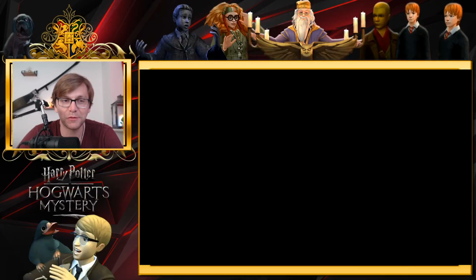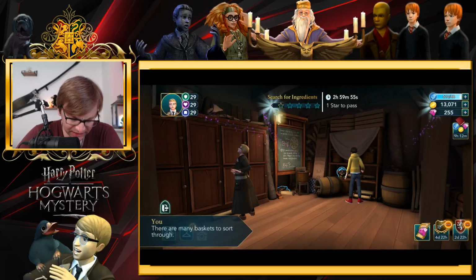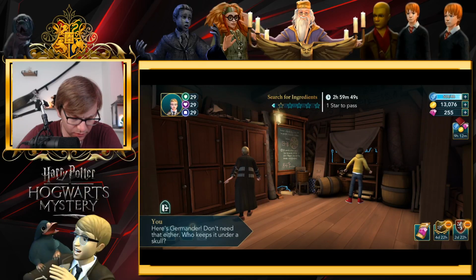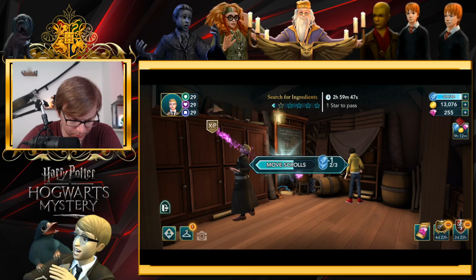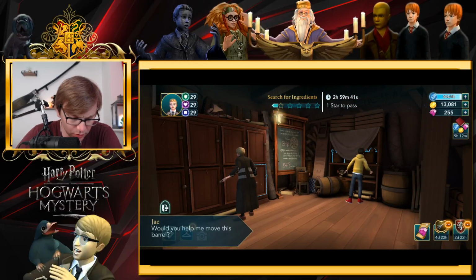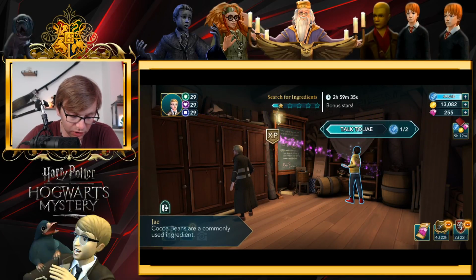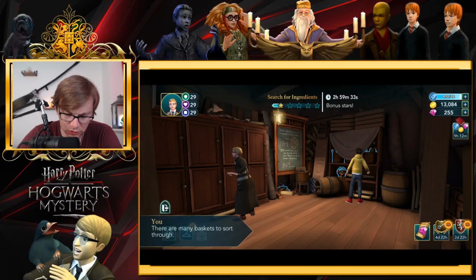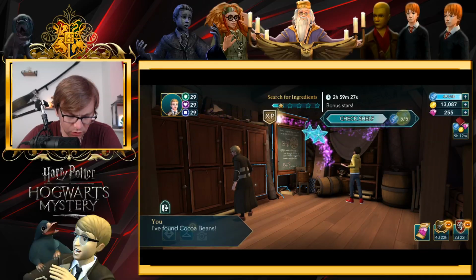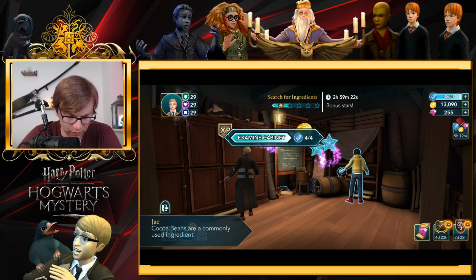Yeah. So we're definitely going back two years? One year? There are many baskets to sort through. One year. Here's germander. Don't need that either. Who keeps it under the skull? Look where I found wormseed. Won't need any of that. Would you help me with this barrel? No. Stays there. Cocoa beans are a commonly used ingredient. There are many baskets to sort through. Okay. Correct shelf, is that a new one? I found cocoa beans! No, that's just a repeat.